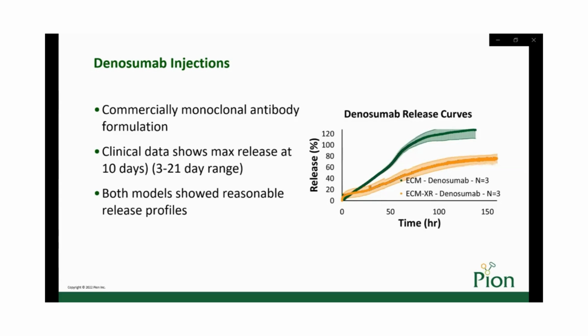So as you can see on the graph, with the ECM in green and the ECM XR in orange, we can see that the ECM shows a reasonable release, with 100% or complete release within about 100 hours, where the ECM XR exhibited incomplete yet full release after about 160 hours of assay. Now, although both ECM prototypes showed reasonable behavior, the ECM XR was the only one to model that appropriate behavior where we have incomplete release over a large day range.